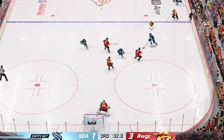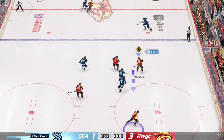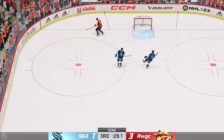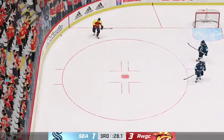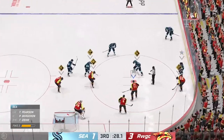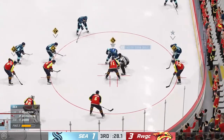Seattle's got it in the offensive zone. The ankle burners look to start the transition game. Puck sent down the ice, we'll get an icing. Well, a big face-off here, Razor. Empty net, the face-off becomes critical. Both teams readying here for the face-off.